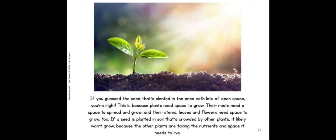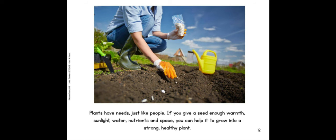If you guessed the seed that's planted in the area with lots of open space, you're right. This is because plants need space to grow. Their roots need a space to spread and grow, and their stems, leaves, and flowers need space to grow too. If a seed is planted in soil that's crowded by other plants, it likely won't grow because the other plants are taking the nutrients and space it needs to live.